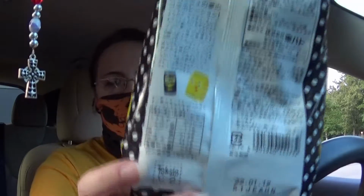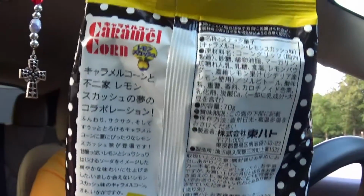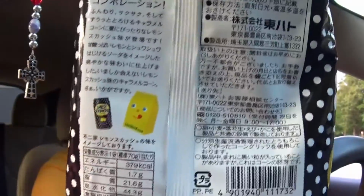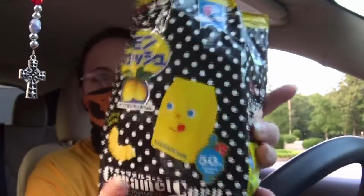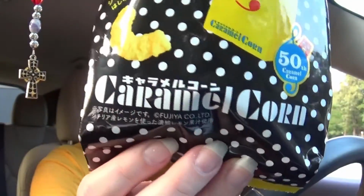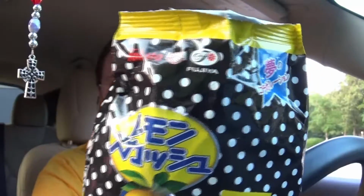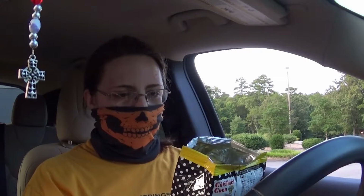So here's the back of them. I don't know what any of that says. I don't speak Japanese, but there you go. Give you guys a good view of the front. But yeah, let's see. Who makes them? Tohato and Fujiya? Maybe it's two companies that made these?